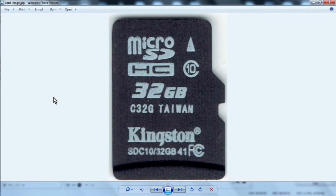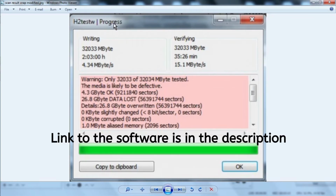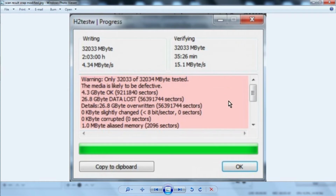So this is the memory card that came with the SJCAM. Today, I did an official test on the card and confirmed what I was expecting. I ran this program on it, it's called H2testw. I don't know what that stands for, but that's the program I use. It's free. The first thing that came up was the warning, 32,033 of 32,034 megabytes tested, and the reason for that is the operating system uses part of the memory, so it doesn't get tested or used. So that's what the warning is about, and that's normal.